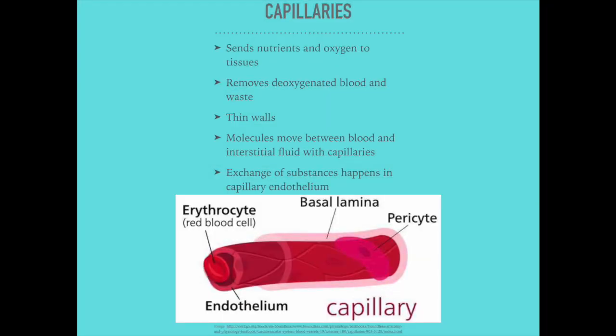Capillaries distribute the nutrients and oxygen to the body's tissue and remove deoxygenated blood and waste. They are extremely thin. The walls are only 1 cell thick and connect the arterioles with venules, which are very small veins. Capillaries make the exchange of molecules between blood and interstitial fluid possible. Sphincters open and close to regulate the flow of blood through capillary beds.